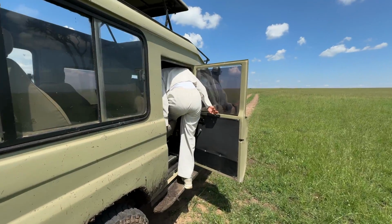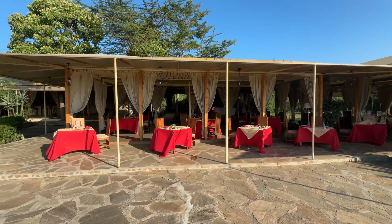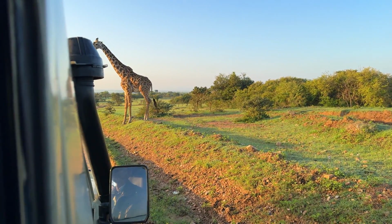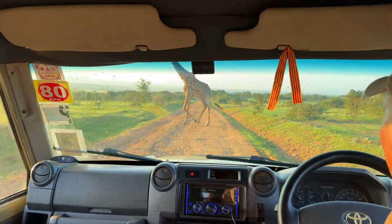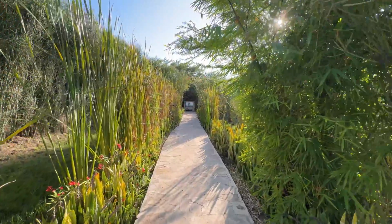We're journeying from Nairobi, Kenya to arguably the most famous safari destination in the world, sharing with you details on costs, where to camp, and our unforgettable safari experience in Masai Mara. Whether you're a seasoned traveler or planning your first safari, we have all the tips to make your Masai Mara experience the best. Let's get into it.